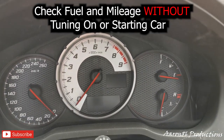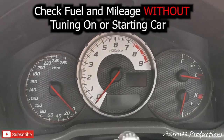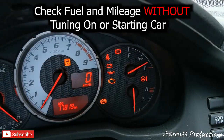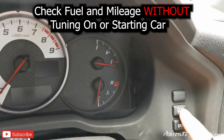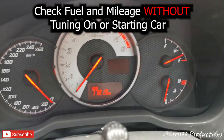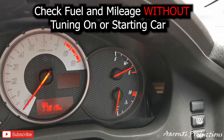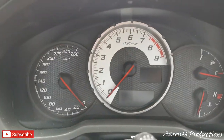First thing is, sometimes when people want to check their fuel, they need to start their car or turn on the electronics without starting the car to see, okay, that's my fuel gauge, and it's almost empty. But what if you don't have the key with you? What they don't know is you can press, I think it's this one, the odometer trip button. You press it, the car's all off, and it shows you the fuel. And then it can show you the odometer, the mileage of the car. So that's one nice thing. Let's do it again. See, that's how you see. You don't even need to turn on the car or the electronics to view how much fuel you have.